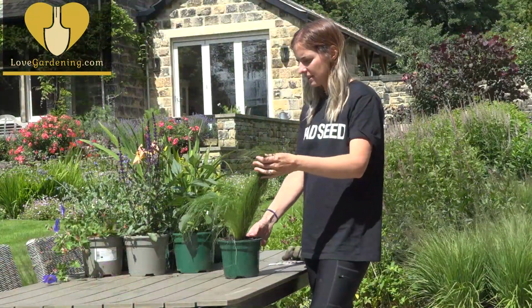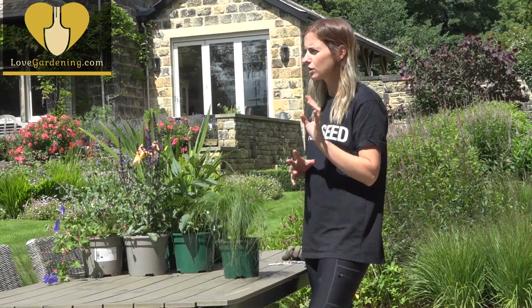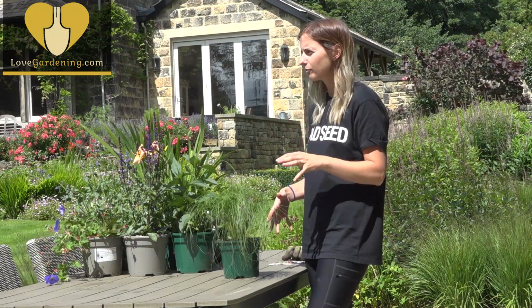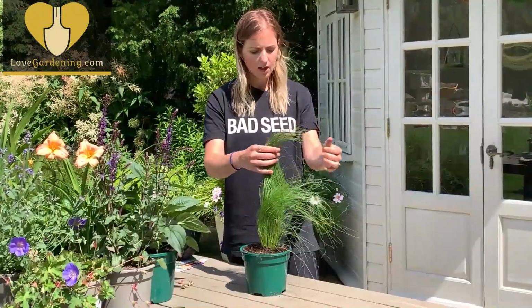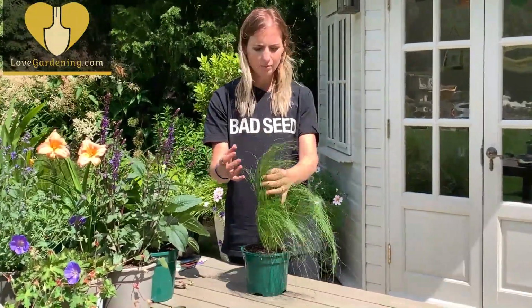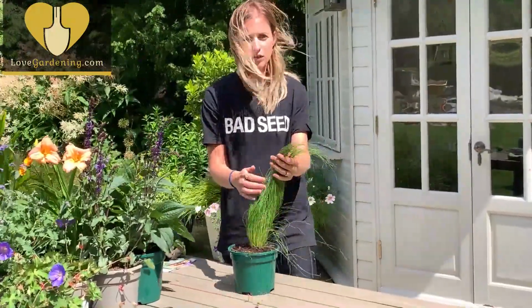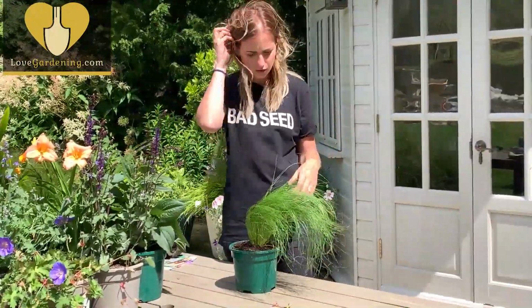Last but by no means least is this grass, Stipa tenuissima, and it's a brilliant grass for those of you that want to create a nice naturalistic garden but don't have much plant knowledge in being able to do so. It likes sunshine, it will tolerate some partial shade, but it's pretty tough, and it will grow as well in a container as it will in the ground. So if you wanted to add it as a specimen in a container, it looks really good.